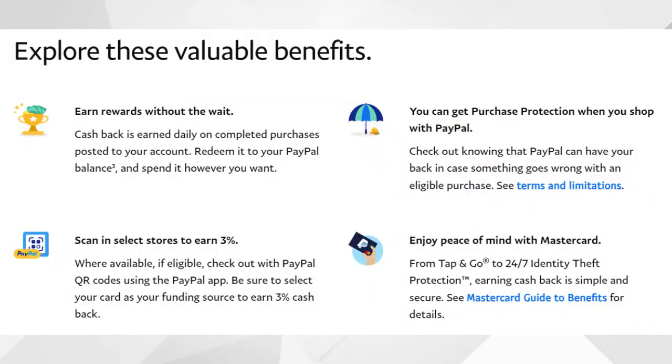Now, on top of that, you're also going to be receiving purchase protection. So if something goes wrong with a purchase, you are going to be covered by PayPal. So maybe you received the wrong item, or maybe you received a used item instead of the new one that you ordered, or perhaps you purchased 3 items, but you only received 2, or maybe you just received an item, but it was damaged or missing parts. In all those cases and a lot more, you are going to be covered by PayPal.